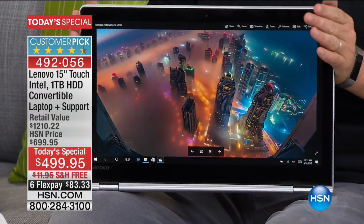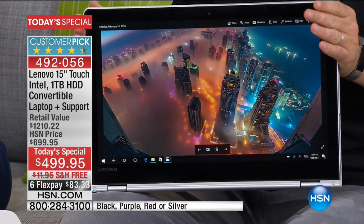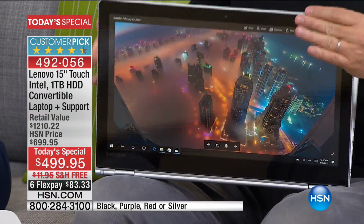Look at that screen. Jeez, wow. That is a gorgeous screen. It is the screen from today's... Have you seen one of these before? I have not. That's lovely. Look, Leah. Look, I can move it around because of this flexible hinge. Oh, wow. I've never seen anything like that.